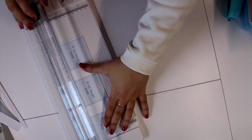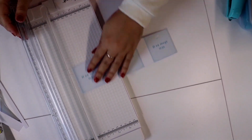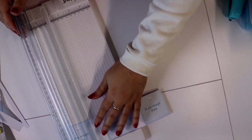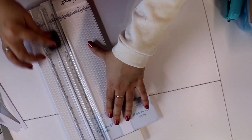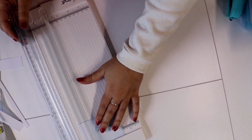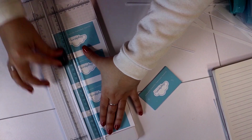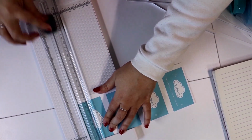Okay, so basically the rest of the video is just me prepping some of the paper and just cutting the rest of the sheets and stickers and stuff. So I'm just gonna do a little bit of a voiceover. I am recording this voiceover much later than when I actually went to the market, so it might be a little bit fuzzy.